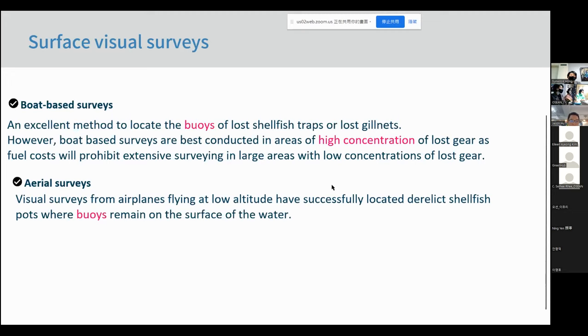But boat-based surveys are best conducted in areas of high concentration of lost gear, as few costs will prohibit intensive surveys in large areas with low concentration of lost gear. So there are two important points. You have to find the buoys. If there are no buoys, there's no way to find a trap or gear net, because you can only search the water surface.